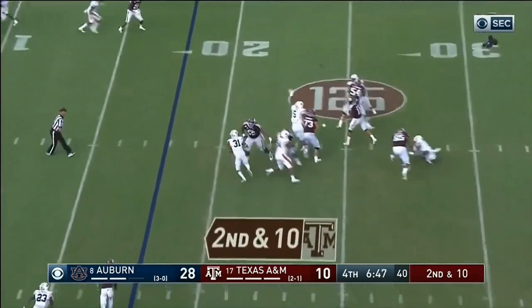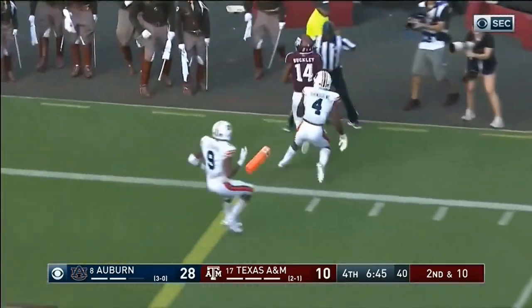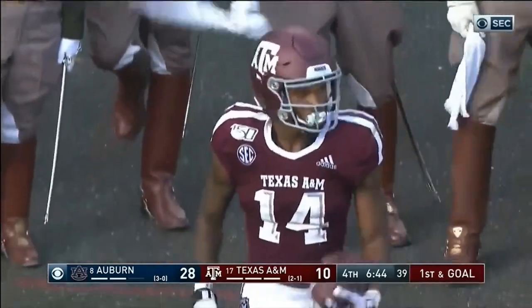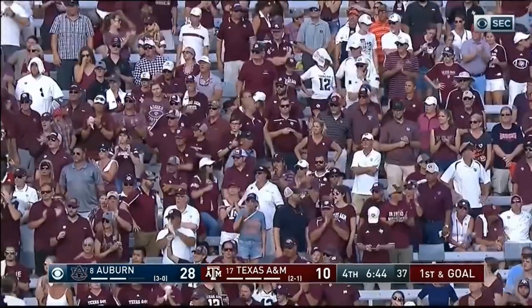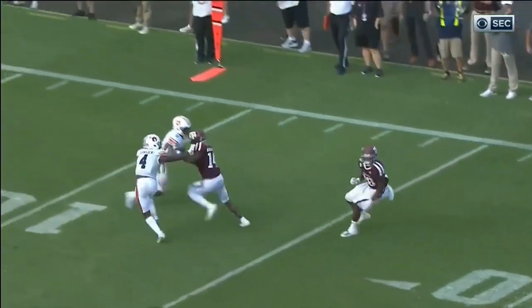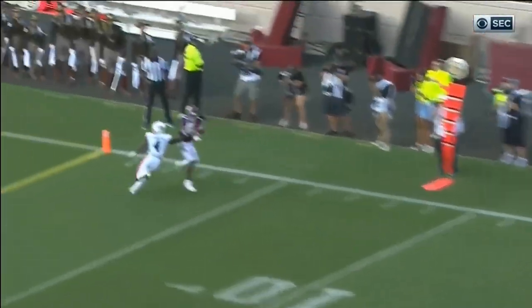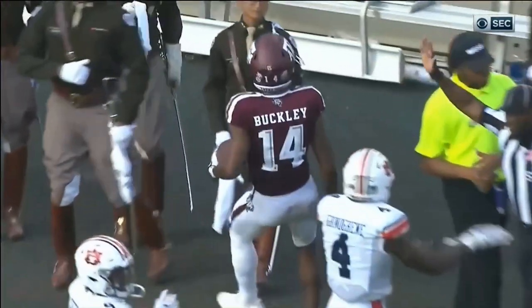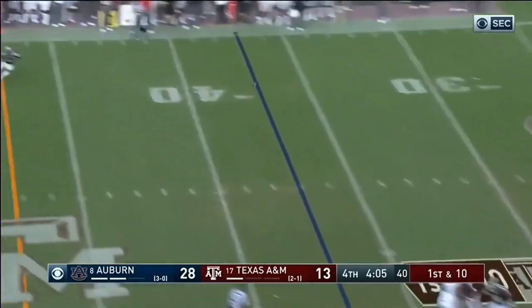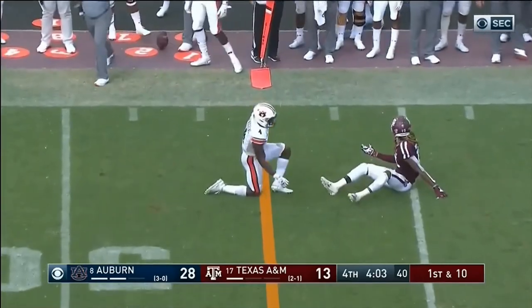Get the snap off on second and 10. Buckley, first and goal, Aggies. Igbinoghene. Great back shoulder right there. Just a one-on-one inside fade. Great job by Buckley getting his head around. Christian Tutt lays the lick. Incomplete. Delivers on the out.